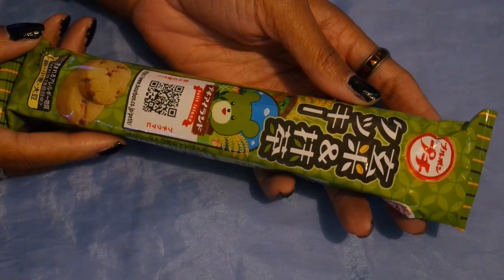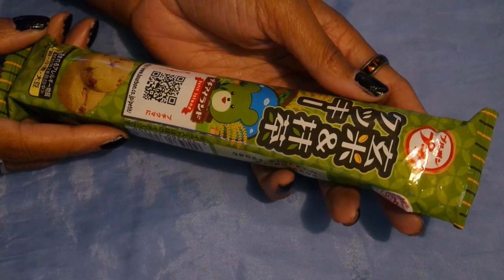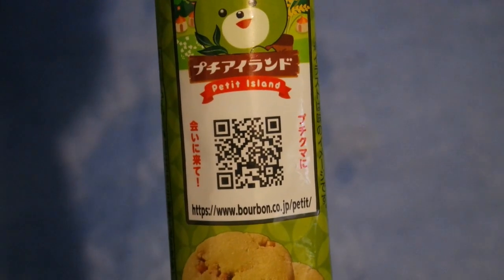Last of the Japanese snacks from the pre-sum boxing, I believe. And these are the Bourbon Petit Brown Rice and Matcha cookies. And it has a little QR code, and if you want to scan it, you can. It can just lead you to the website or something like that. But let's go ahead and dig into these.